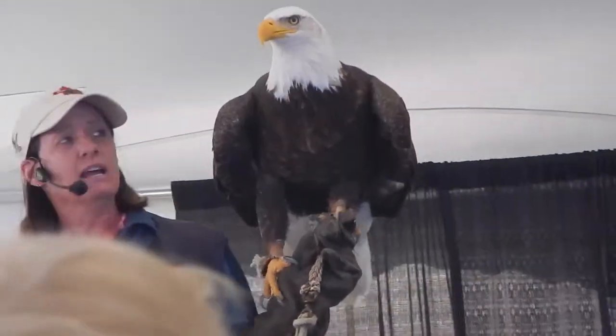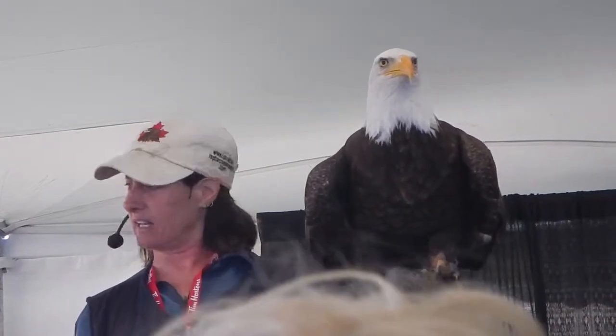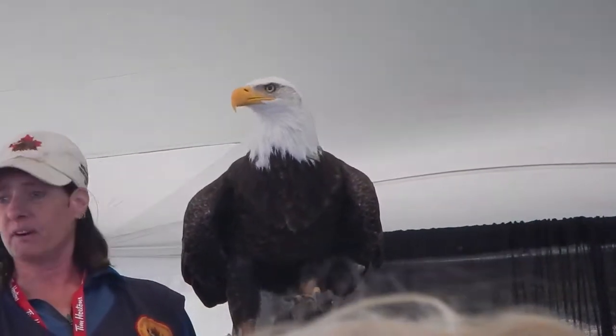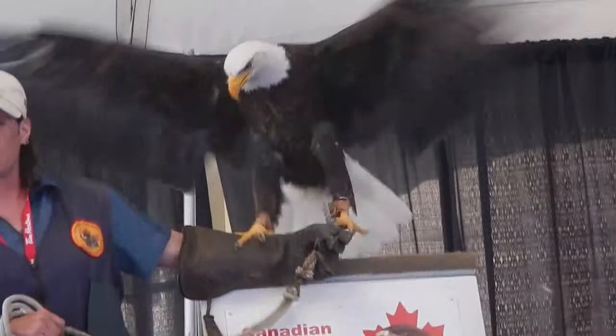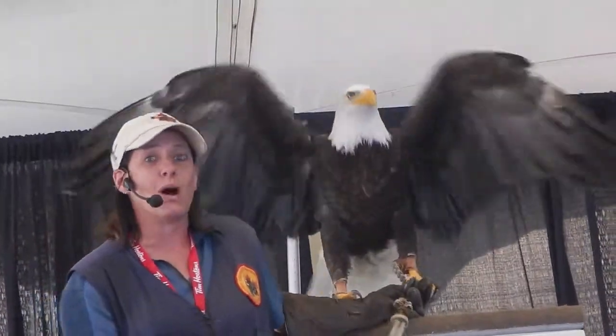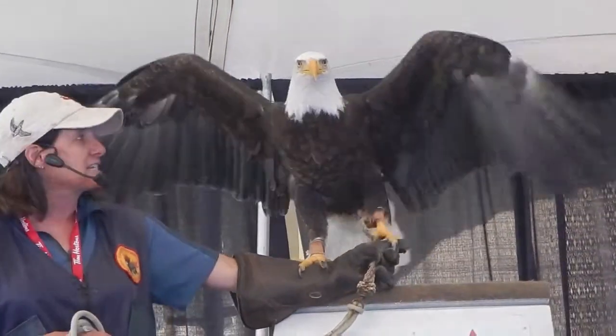If you look at his beak, you'll notice it's long and sharp. It doesn't even really match his head, does it? It's very, very long and pronounced. He looks like a cartoon character. Again, perfect for tearing into a very tough, scaly fish body. Now, bald eagles catch and eat lots of fish and other waterfowl, like Canada geese and ducks and the like.